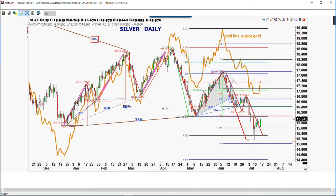We had two ABCD patterns coming into that level, had a 1.27 expansion, and the gold was actually much stronger. As you can see by the gold line here, gold was much, much stronger. We were looking for gold to get to the, hold on one second here. I'm trying to get another thing on here.